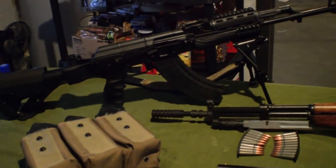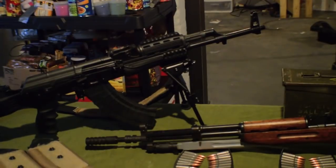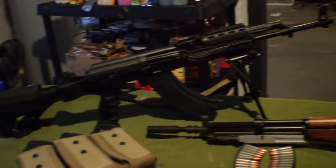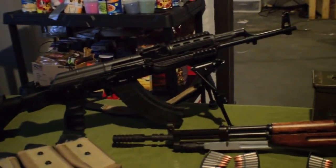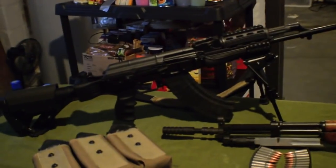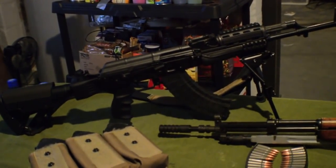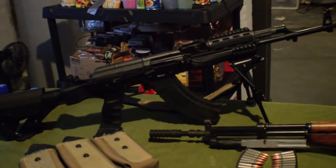Now, describing what I have decided to depend my life on, starting with the Egyptian Maadi AKM 7.62x39. It's basically an Egyptian-made AKM, but it was made on Russian tools, on Russian machinery basically, with Russian trained staff. So it's about as close to an AKM non-Russian variant as you can get.